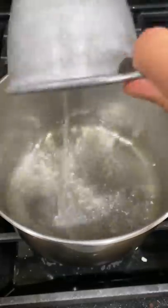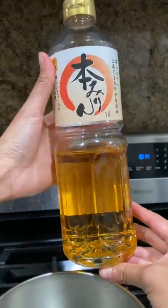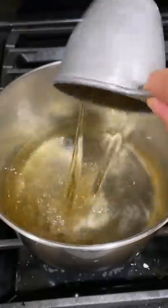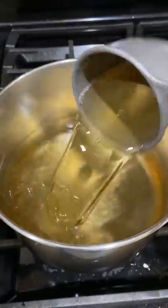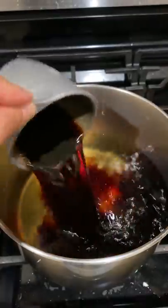So for Father's Day, I decided that our family will have sukiyaki at the park. And for that, I needed to make sukiyaki sauce. So this is the sauce that you'll be cooking your vegetables and your meats in. And this is super quick to make. You just throw everything together and then wait for it to boil, turn off the flame, and then store it until you need to use it.